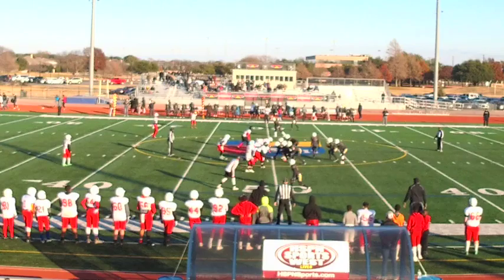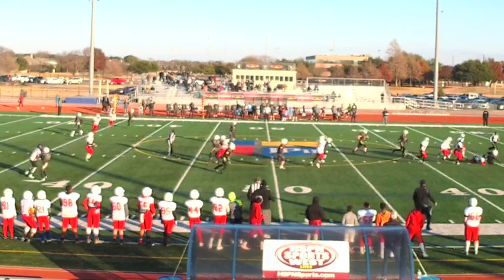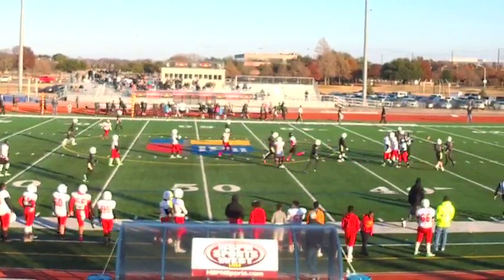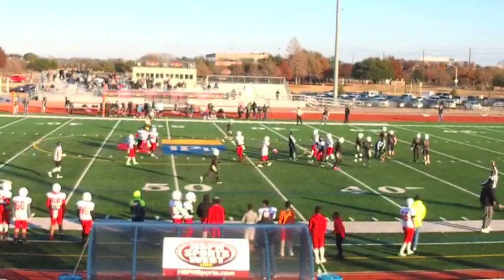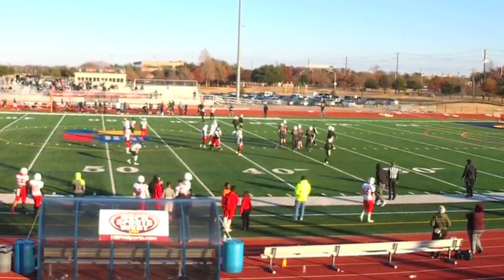All right, fly motion. He comes across. Ball snap. Quarterback's going to roll right a little bit and look left. He's going backwards. Now he goes down as well. Big loss on the sack for North Texas. Dropping back to the 36-yard line. Be 3rd down and long.